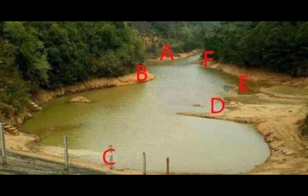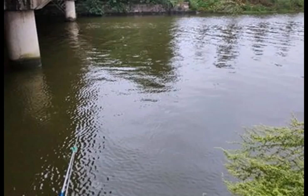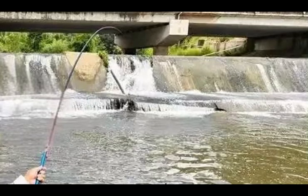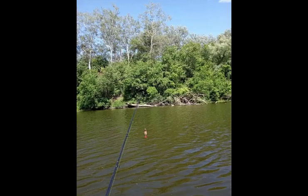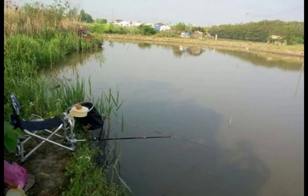However, crucian carp are fundamentally benthic fish, spending most of their time at the bottom. Therefore, based on the habit of crucian carp foraging by digging in the bottom mud, fishing for crucian carp should focus on the bottom, and not be too sensitive.